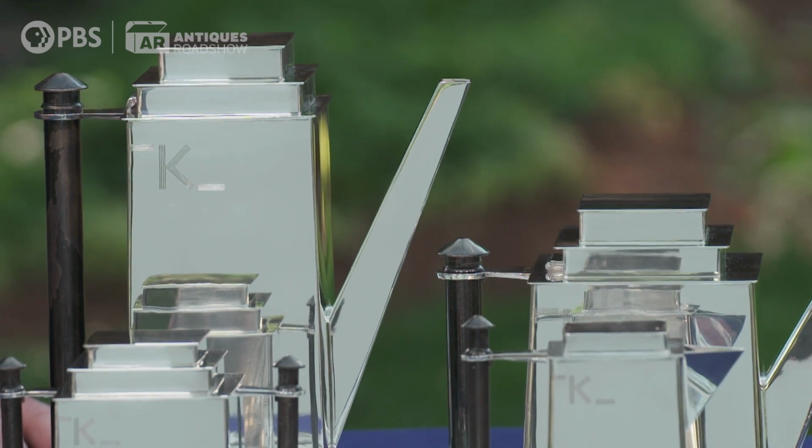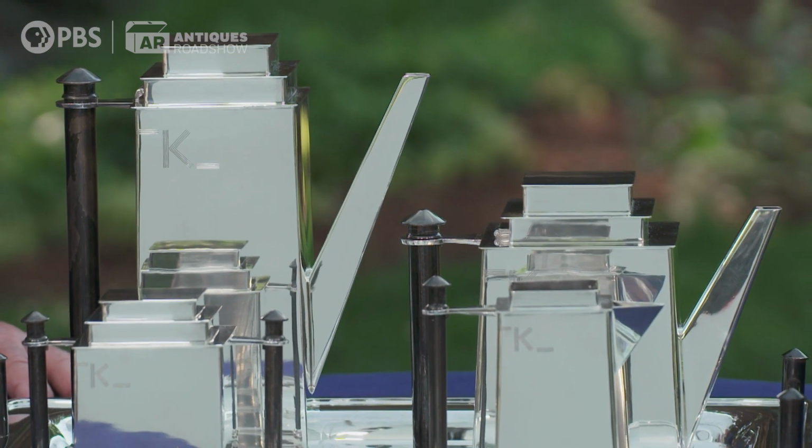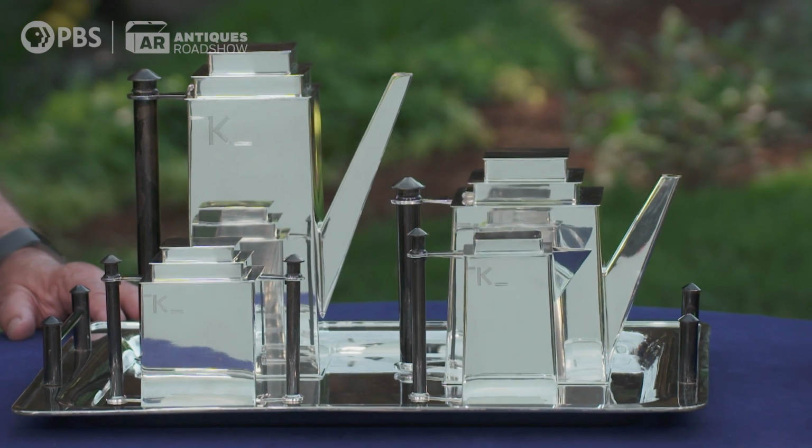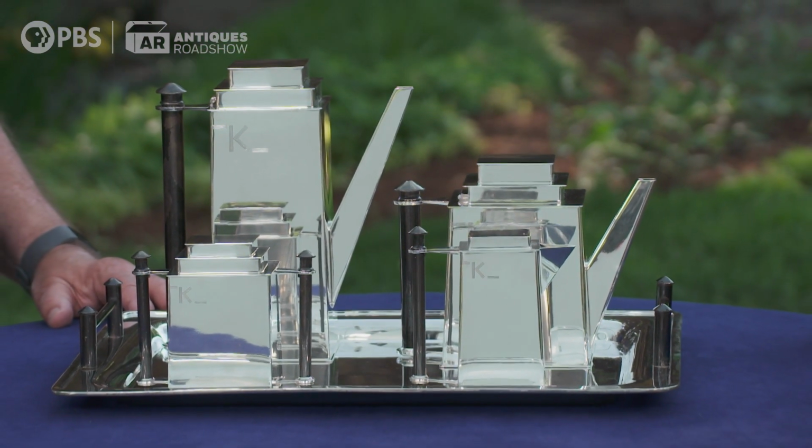That's why this object is so important in the canon of 20th century design, because it almost presaged the most famous Art Deco skyscrapers that we think of, the Chrysler Building and the Empire State Building. If this were to go to auction, I believe they would put a conservative auction estimate of $15,000 to $25,000 on it. Wow.